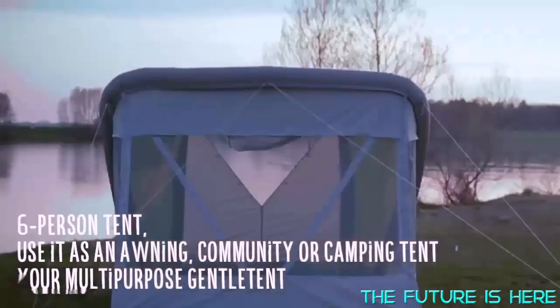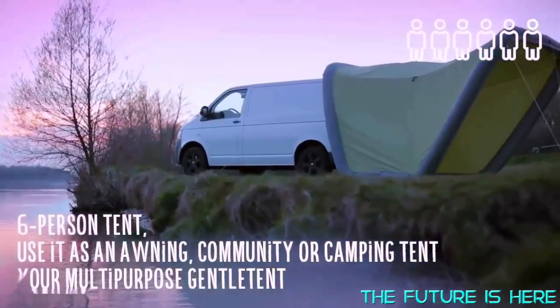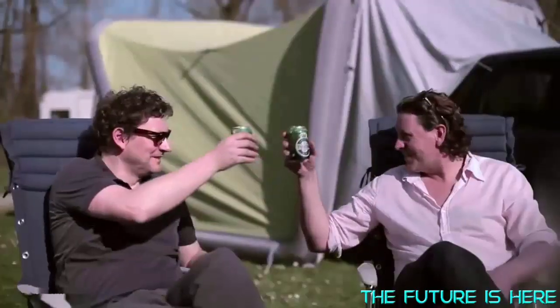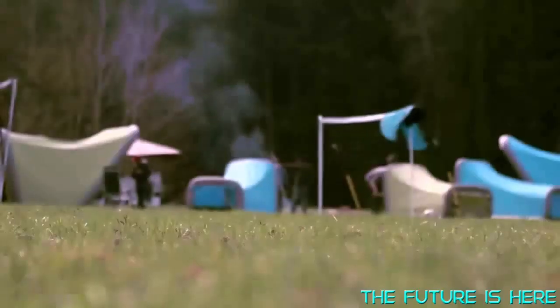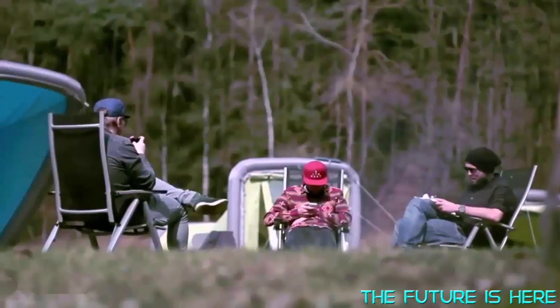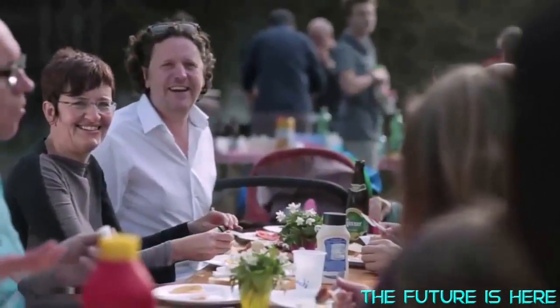No other tent is as versatile. As an awning, community tent, or for sleeping, this is camping luxury and we love it. Camping is relaxing. It's about enjoying nature and having a good time with family and friends. Gentle tents make camping even better.